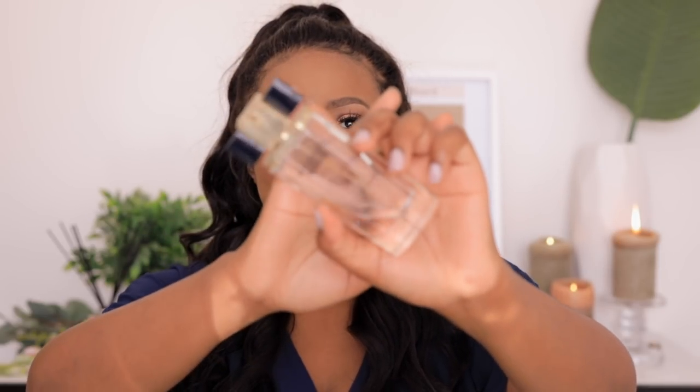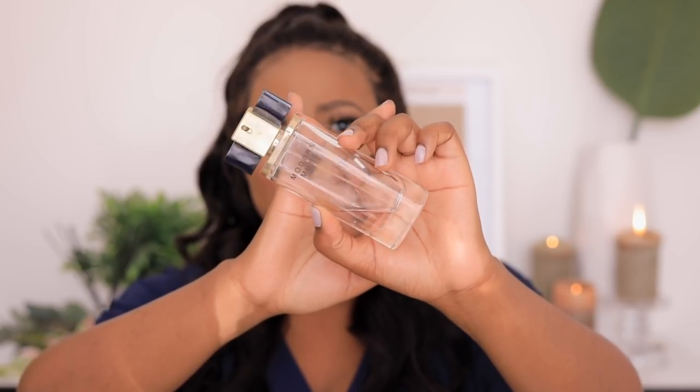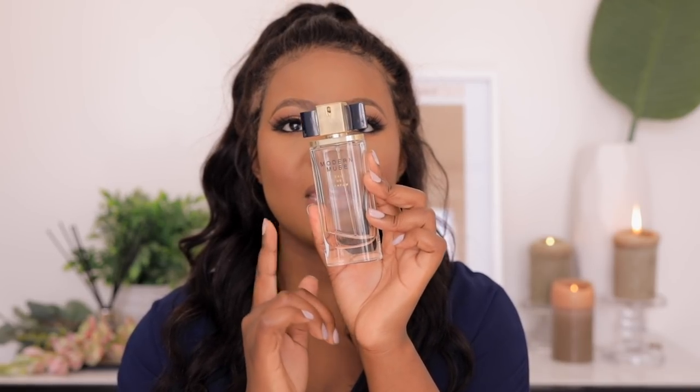So for the first perfume that I have here, it is this bottle over here. This is the Modern Muse by Estee Lauder. You will see there is not much of it left because this is genuinely a perfume that I love the scent of. The scent's amazing for work, it's amazing for just a normal day out. This is a day perfume.